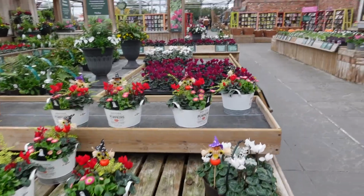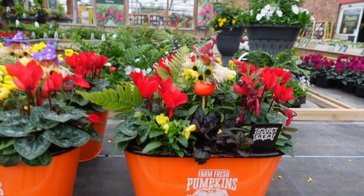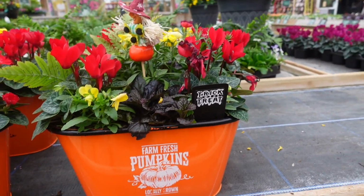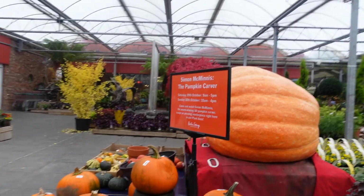Let's carry on, more Halloween stuff. Obviously, they don't do as much Halloween stuff because you don't really get things for Halloween, but this is cute. I like that, what would you call it, the planter pot it's in. Trick or treat with the witch. They do a really nice job no matter what the season, and I love this.